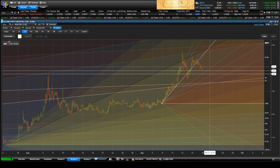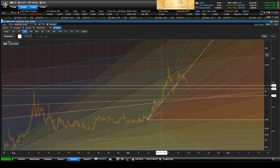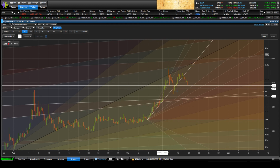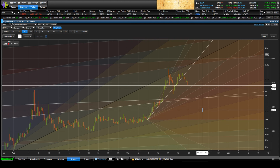Because you got to think, you have people that bought way down here, you have people that bought way down here, and you have new buyers that chase and buy at these little peaks here, and they're going to want different prices. So you have a bunch of new buyers that want it to go higher and higher. You have some people that are satisfied and they're not going to be willing to sell for anything yet, or they may have already jumped out. So you got to take all of that into account.